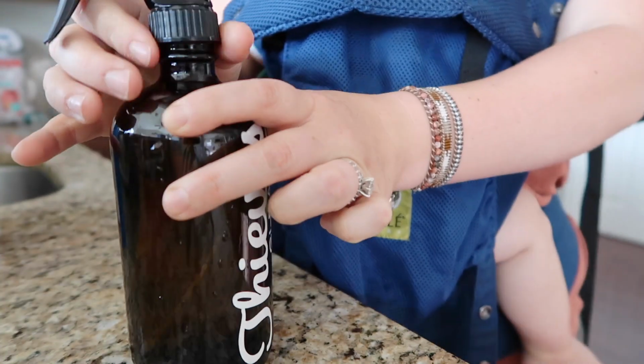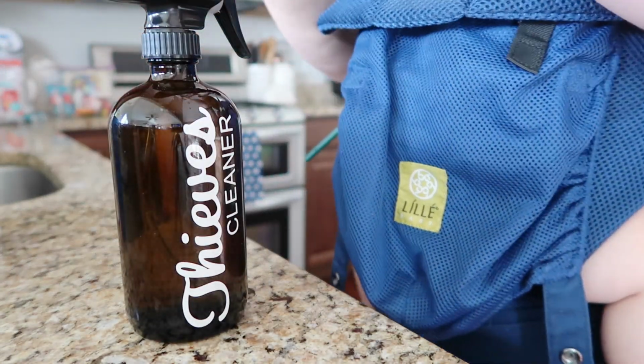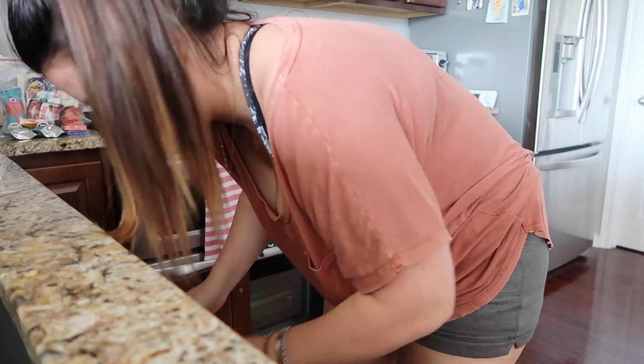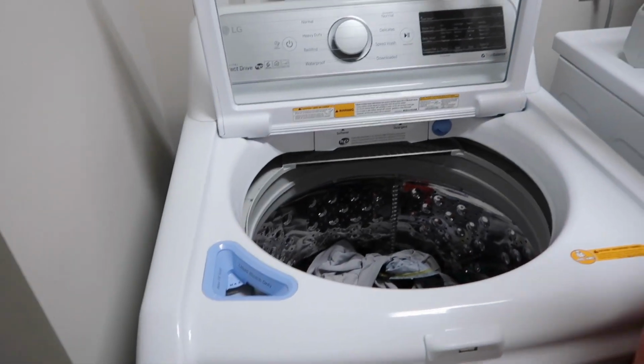After the boys wake up and we end up having breakfast, I just wipe my counters down with the Thieves Cleaner. It's just a capful of Thieves Cleaner with water. It's made by Young Living. It's a concentrate. I use it for everything and I absolutely love it.